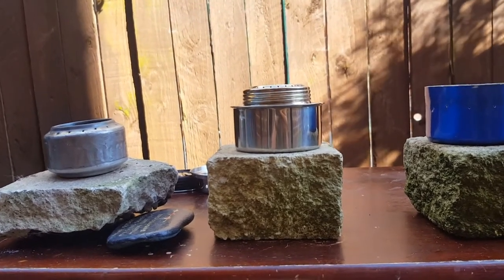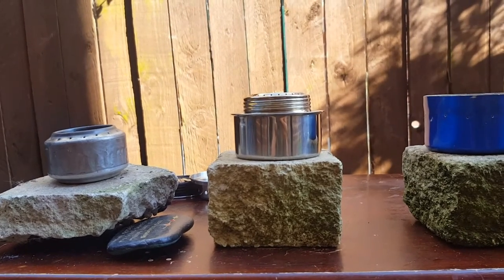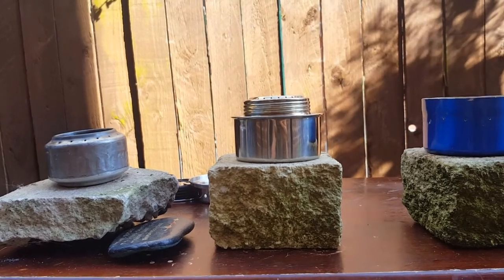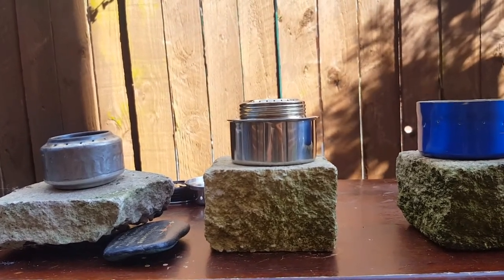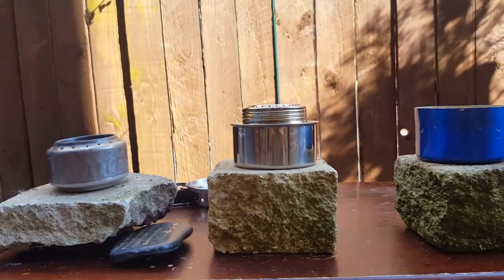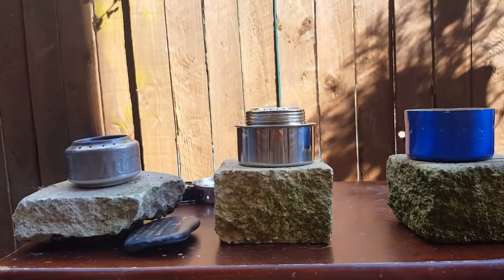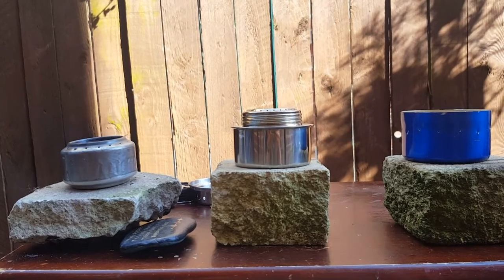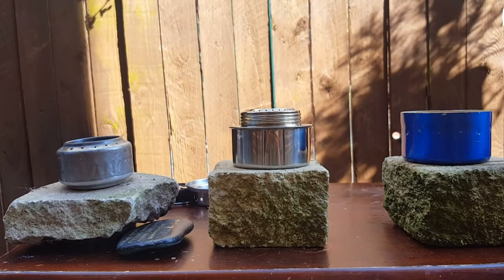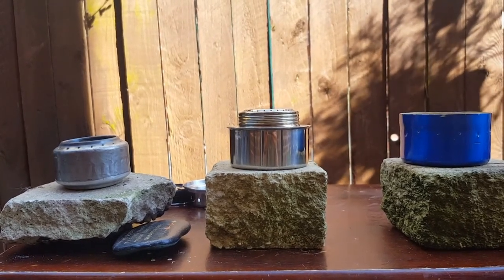Interesting little sputter from the Tatonka in the middle, but I want to see which burns the cleanest with the blue flame. I would expect the pop can to jet much quicker, mainly because the metal's thinner. But we're not having much effect yet as they get up to temperature.